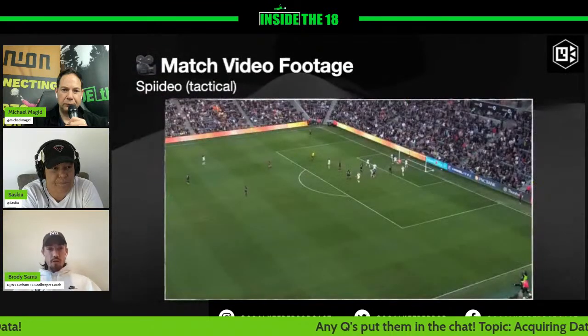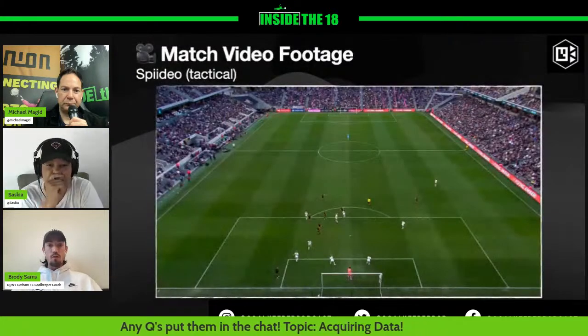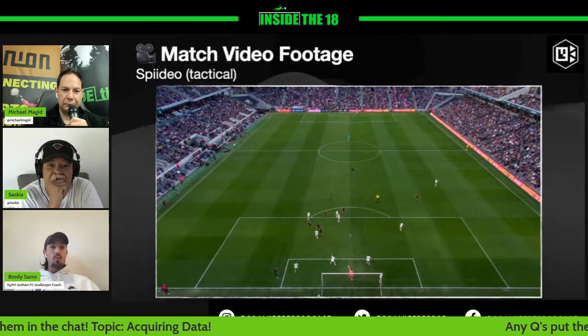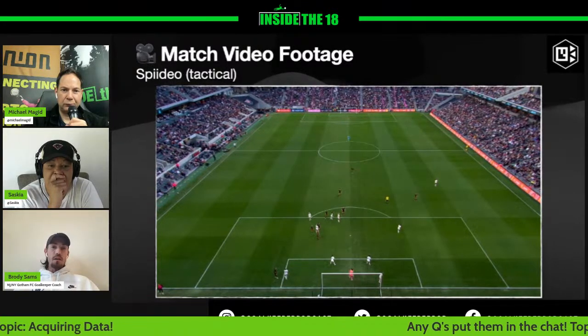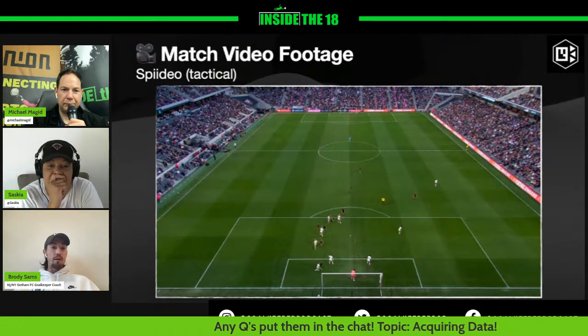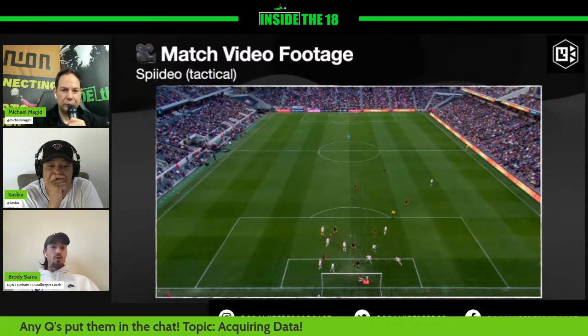But what you're showing now is essentially how we look at data, and different ways we can look at data in the professional game. We're lucky we have multiple ways to find information from the match. We've got all of these different camera angles.